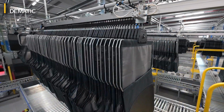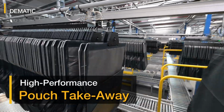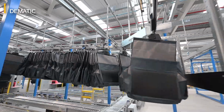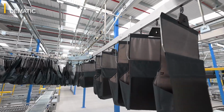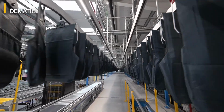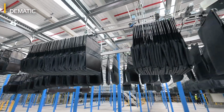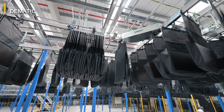A typical system includes loading, buffering, transport, sortation, and packing areas on one or more levels. The layout can be configured to fit nearly any space. The modular design of the Dematic pouch sorter supports the easy handling of demand variations, for example Black Friday, Cyber Monday, Christmas, without sacrificing productivity. When demand is low, it is simple to idle unnecessary capacity.